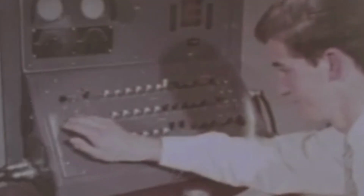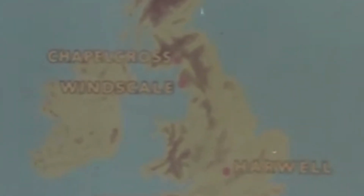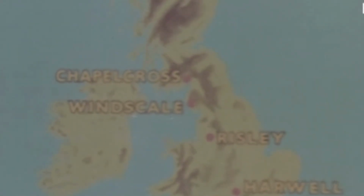Capenhurst, uranium enrichment. Capenhurst, also in Cheshire, was developed as Britain's uranium enrichment facility. Initially focusing on gaseous diffusion, it provided enriched uranium for both nuclear power and weapons. The first plant began operating in the early 1950s, supplying fissile material essential for Britain's first atomic bomb, tested in 1952. Capenhurst later played a role in fuel production for civil nuclear reactors.